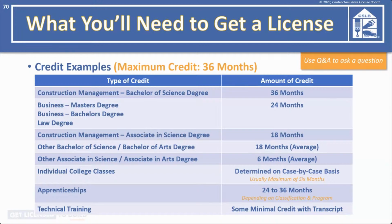As seen on the slide here, dependent upon the credit that you would receive for your degree, the maximum that anybody could possibly get would be 36 months. So you would still have to submit 1 year of work experience. But again, that credit is dependent upon your degree and the classification that you have submitted on your application. So yes, you would have to take an exam. And again, because if you've never applied here before, you would have to do that. And you would also have to take the law because there is no waiver of the law in this case.